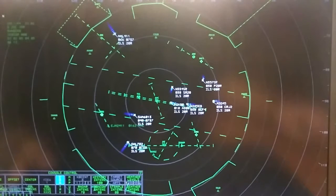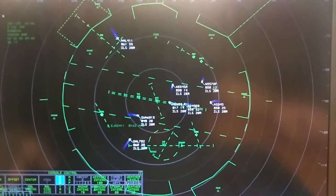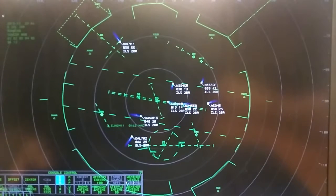Alright, originally I was worried about AC-45 really catching up with 5 Echo Golf, but I made a little bit too much space. AC-45, 12 miles east of Woody. Maintain 3000 until established on the localizer, cleared ILS approach, runway 28 right. Roger, maintaining 3,000 feet, cleared ILS 28 right, approach AC-45.